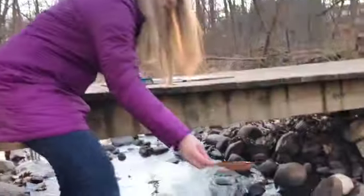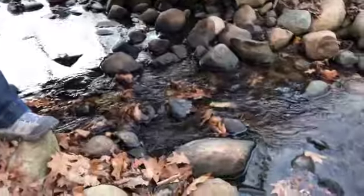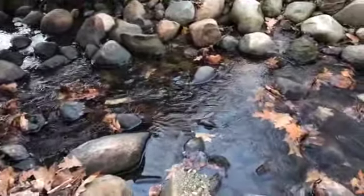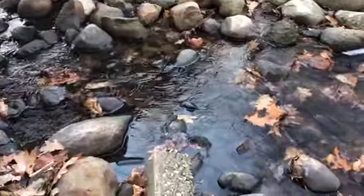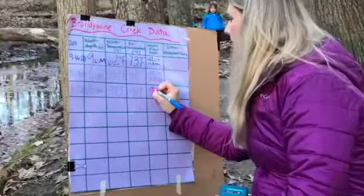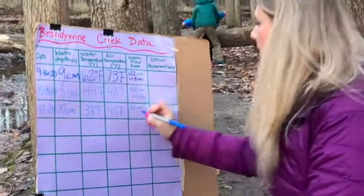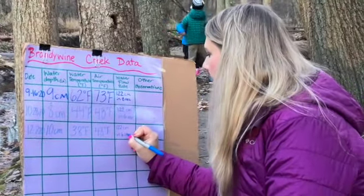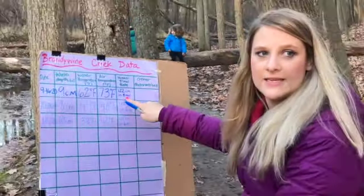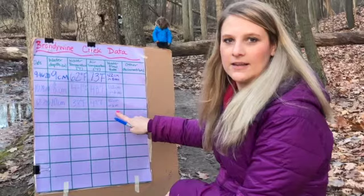Now we're looking at our flow rates. We drop our leaf in the same spot each time. So remember that this data for flow rate isn't always very accurate. It's kind of more of an estimate. So let's look. So this time it traveled 122 centimeters in 6 seconds. So in September it traveled in 8 seconds, then in 6 seconds, and now 6 seconds again.